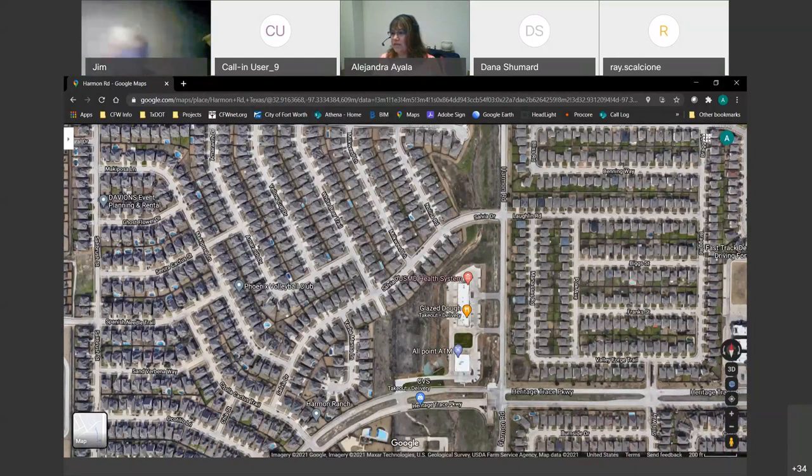Oh, it's that access easement, that access driveway. Yes, ma'am. If you look at this map, it's that first driveway. Yes, I'm sorry. I'm on my phone. I wasn't able to get online. Okay. So that will just be a stop sign, right, Dana?